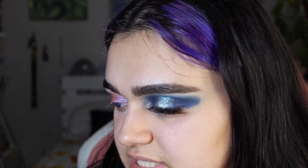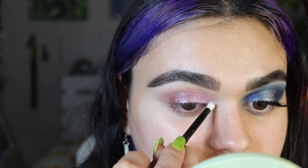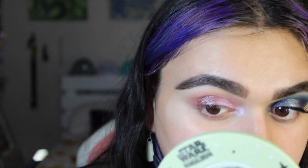And just for funsies, I really want to take Do You Talk by itself right in my inner corner, just so you can really see that purple shift, if you even can. I can see it. Really fun purple shift, but I don't really think you can see it. It kind of just looks white, which is so odd. Camera, wake up. You need to do better.